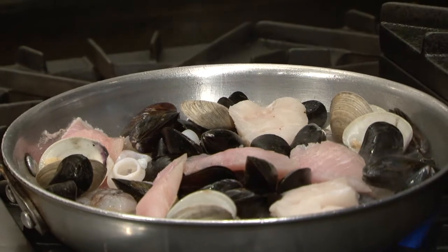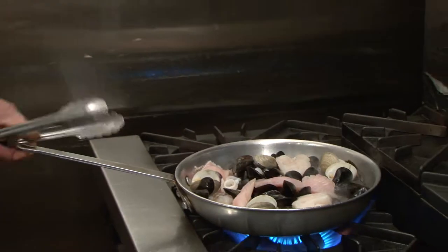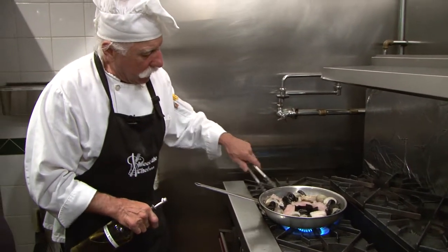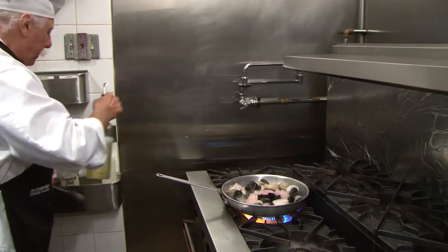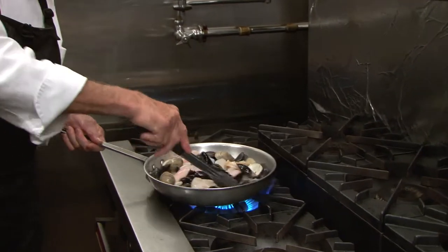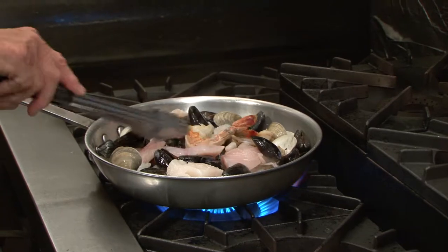You sure two people can handle that? Because we're going to use three guys here today. Okay. Yeah, that's cooked enough. I've sweated it up good. We'll deglaze it with a little white wine. Give that a second or two to cook up. That big shrimp right up on top there. Look at the size of that shrimp.